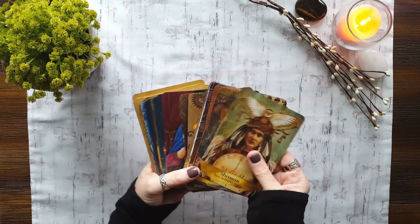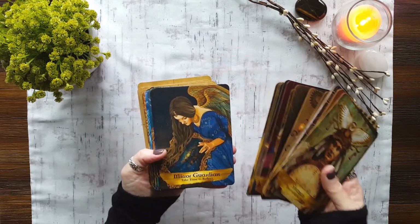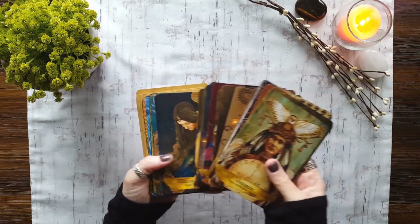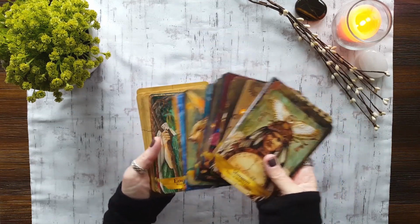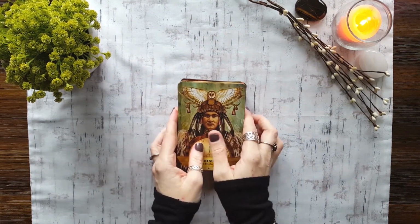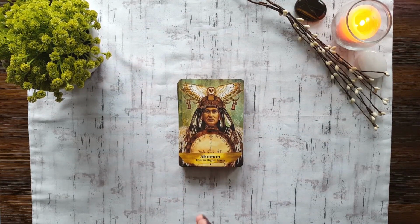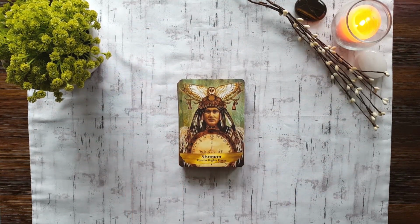So while I do really enjoy the system and the messages of this deck, the artwork is really where this deck shines. It gives this deck an earthy and almost shamanic feel that sets it apart from the usual assortment of ethereal angel decks. I think that down-to-earth vibe will definitely help to broaden its appeal, as it makes the concept of connecting with the angelic or spiritual realm feel a bit more accessible, especially for people like me who don't really resonate with the traditional angelic imagery.